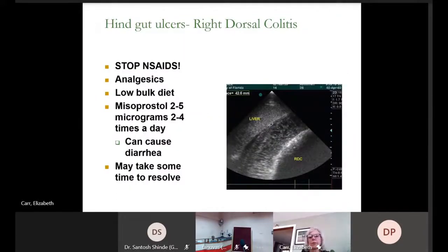Hindgut ulcers, again, we briefly talked about this, are associated with the use of nonsteroidals. This is an idiosyncratic reaction, meaning that some horses will be on nonsteroidals such as phenylbutazone for months to years and never have ulcers. Others will be on them for a couple of days and develop them. So it is difficult to determine who is safe to use them or not.